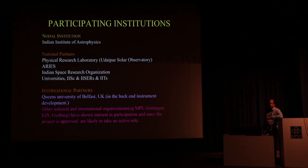So this is my last slide. The participating institutions are: the nodal institution is the Indian Institute of Astrophysics, and our national partners the Physical Research Laboratory, ARIES in Nainital, the Indian Space Research Organization, various universities, the Institute of Science, different IISERs and IITs. International partners: we already have a formal commitment from Queen's University of Belfast.